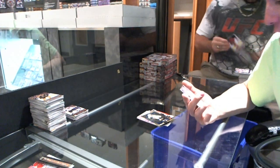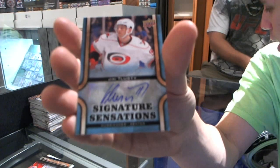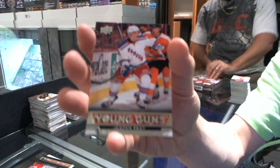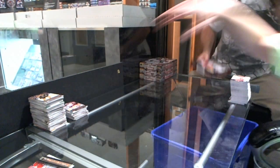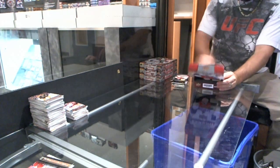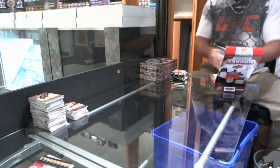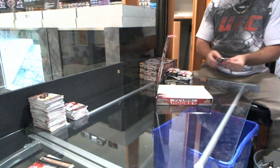Signature Sensations for the Carolina Hurricanes, Jiri Tlusty. And a Young Guns for the New York Rangers, Jesper Fast. All right, McKinnon. We need at least one more of you and maybe one more Yakupov. And then we're officially happy.